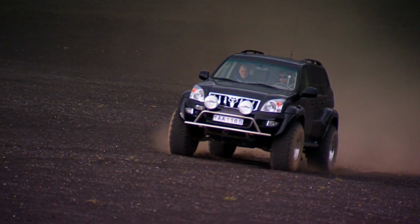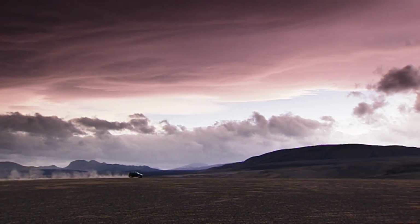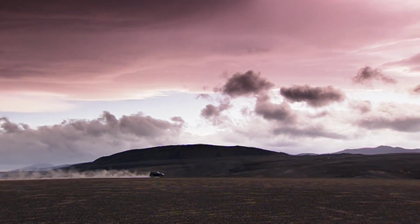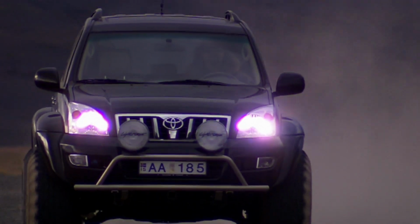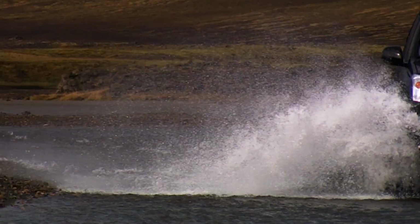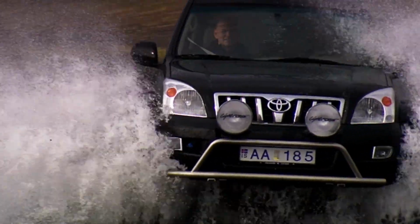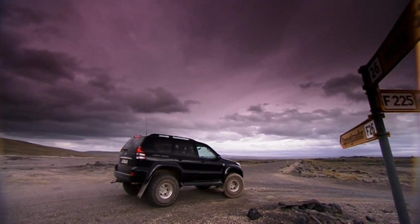Once upon a time, this was a plain old Toyota Land Cruiser, a car so stubborn and capable, the United Nations used them to save the world. Thanks to Arctic Trucks, however, this one's even tougher. Emil Grimson, chairman of the company, has agreed to act as my guide for the day. We're heading off down here now. What? This just looks like a dirt track.